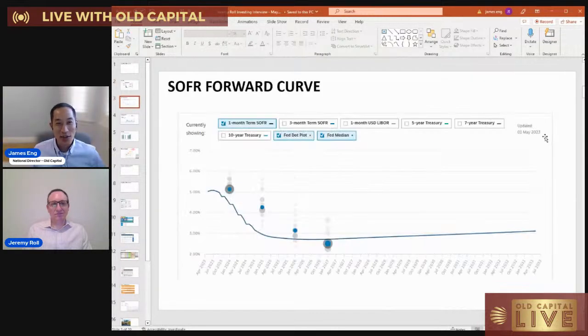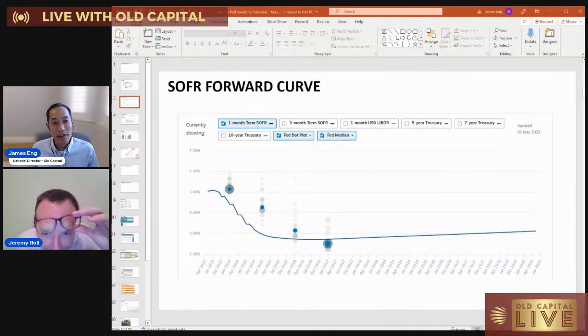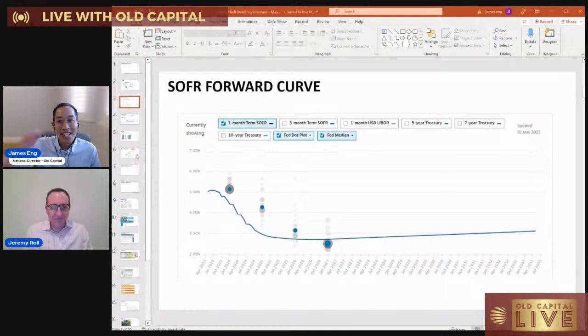All right, chart two. So here's the forward curve. I think I pulled it in last week, but essentially the same. 5%, 5.25. Hopefully you can see that. It's basically the market is saying the Fed's going to cut this year. Yep. And Jay Powell gets on and says, we're not cutting. So the market's saying one thing, Jay Powell's saying another thing. What are your thoughts on the forward curve on interest rates?